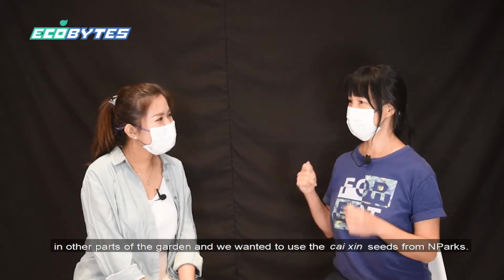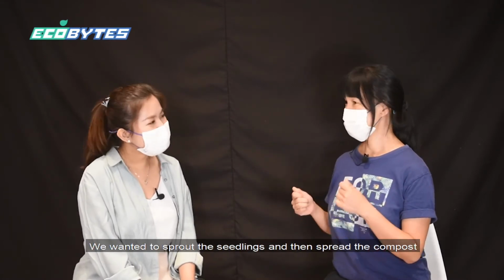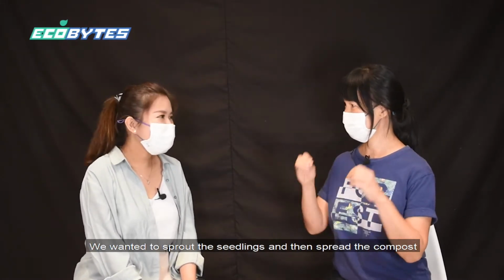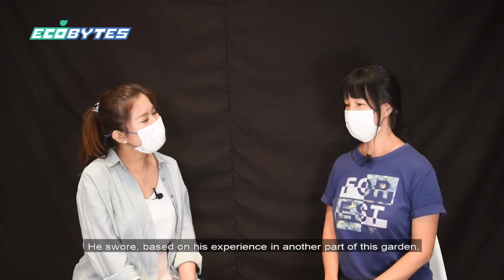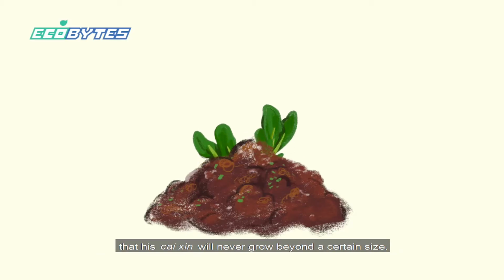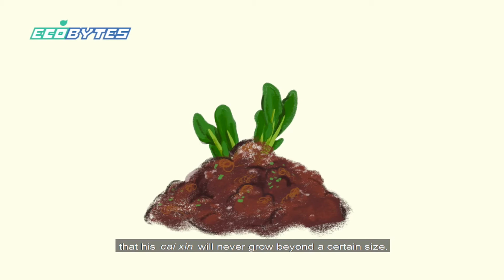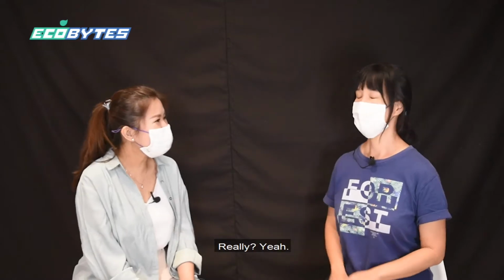We wanted to use the Tyson seeds from Ant Parks. We wanted to sprout the seedlings, spread the compost, put the seedlings in the ground and see how they grow. Yep. And he swore, based on his experience in another part of this garden, that his Tyson will never grow beyond a certain size. It's impossible in Singapore's weather to have Tyson, exposed to the sun and rain and everything, grow beyond a certain size. Really? Yeah.